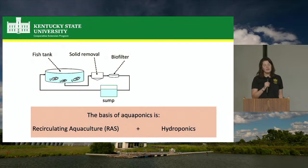All right, so with aquaponics, it's becoming a more popular technology. When I started working at KSU here in 2014, I think, there were two or three aquaponic farmers in the state, and now we have over 10 aquaponic farmers, and that's just the ones that I know about. Most of them are in larger greenhouses, but we do have a couple indoor producers.